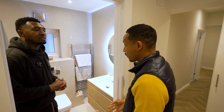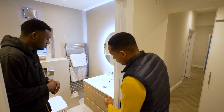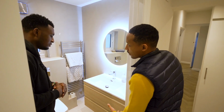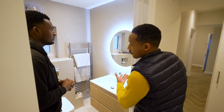Also with the floor, we've gone for big 600 by 600 tiles in a light off-white grey colour. And then we've also gone for the big 900 vanity unit. A lot of people like storage, so in this unit you can store all your makeup and cosmetics, anything else. And for the mirror, we thought it would be a nice touch to have a 700 circle mirror with a light behind. Even if we turn off the light, as you can see, it gives a nice effect, and you can see the effect of the micro cement on the wall even better.